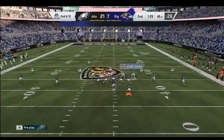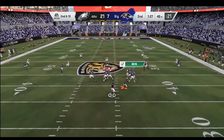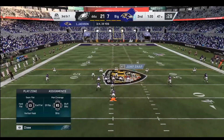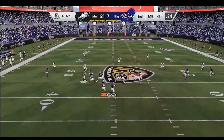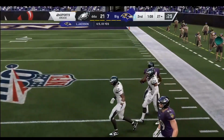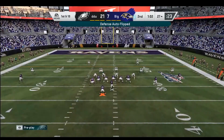Throwing on first down, but this one winds up to be incomplete. Herman Moore is the man he was looking for, and that'll bring up second down. Second and 10, here's Jackson again. This one complete to Mecole Hardman. Only 3 yards on the catch. It's third down. They'll get to the line here. Now Jackson. And he'll go down, but not before getting this inside the 30. And he has another first down as they'll get the ball down to the Eagles' 27-yard line.